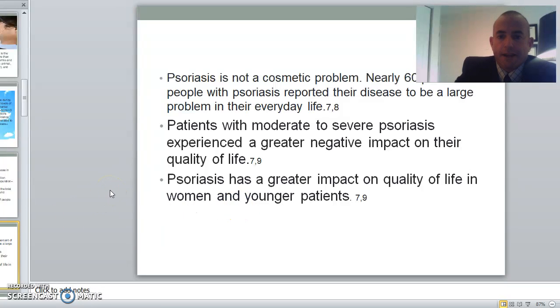Psoriasis is not a cosmetic problem. Nearly 60% of people with psoriasis reported their disease to be a large problem in their everyday life. Patients with moderate to severe psoriasis experience a greater negative impact on their quality of life. Psoriasis has a greater impact on quality of life in women and younger patients.